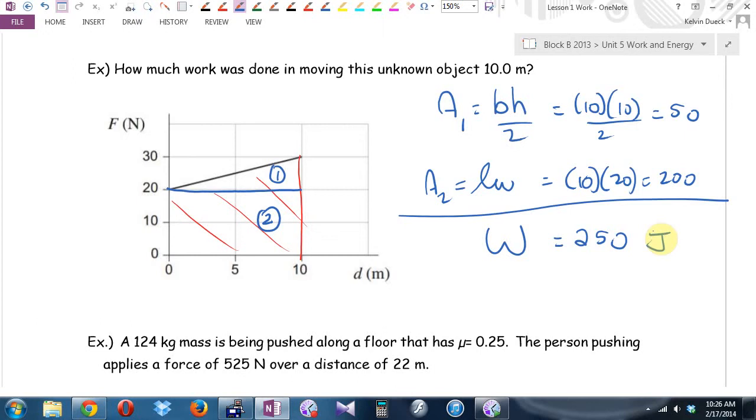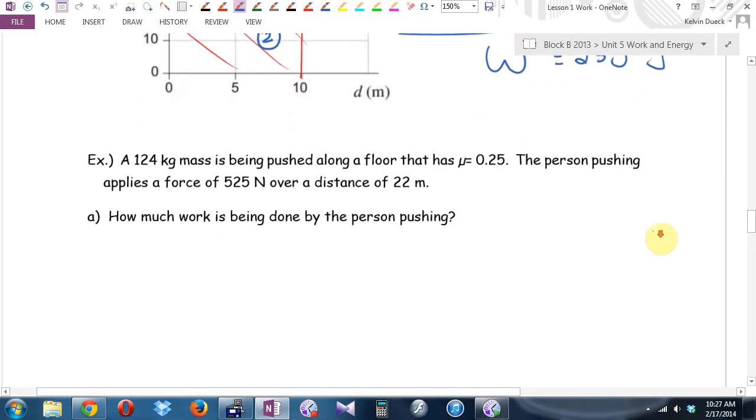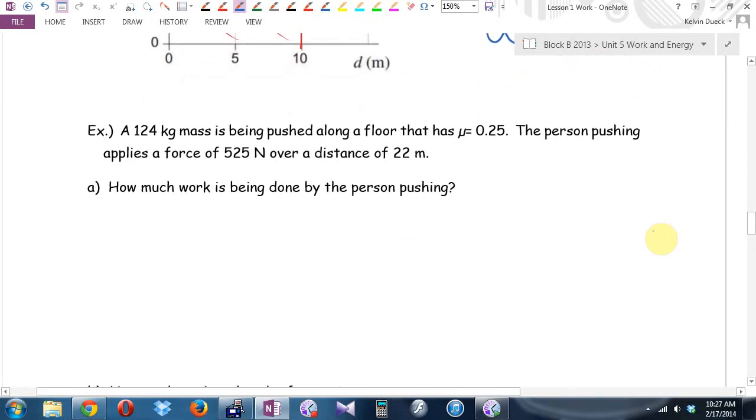Let's take work equals force times distance, and let's combine that with stuff we did last unit involving friction and free body diagrams. We can do some nice stuff here, like this next example. A 124 kilogram mass is being pushed along a floor that has a coefficient of friction of 0.25. The person pushing applies a force of 525 newtons over a distance of 22 meters. Okay.